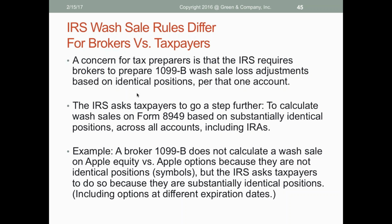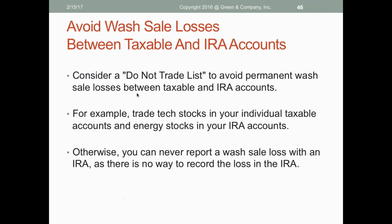So if you don't go the extra step to do it right, you're going to hurt yourself by just relying on the 1099-B. Now it could also go the other way, that the wash sale was created because you traded an option. It can go either way, folks.